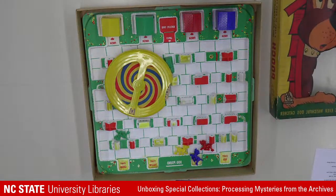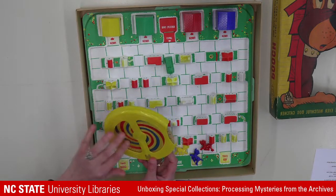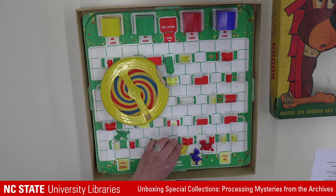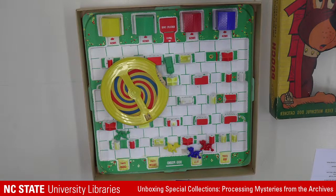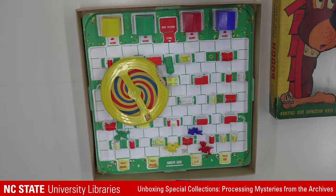The concept of the game is that the dogs have wandered far from their homes and kennels and now try to get back without being caught by the dog catcher. The game includes a plastic base, four plastic dog tokens, a dog catcher truck, and a spinner. So it's really teaching children at an early age to participate in animal control in society, which has a long, long history prior to this game being created. But this is a really interesting artifact.